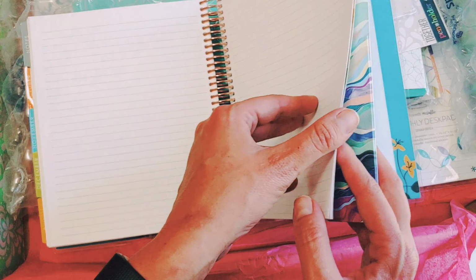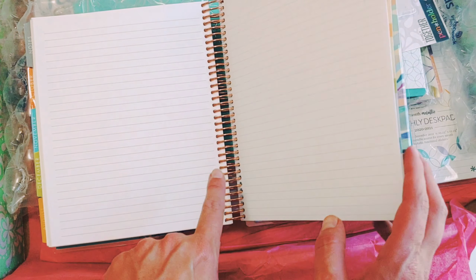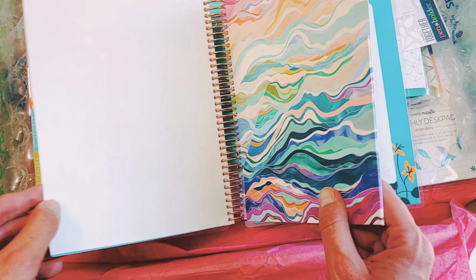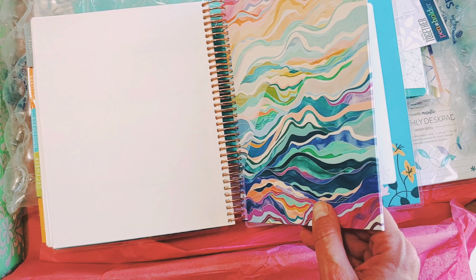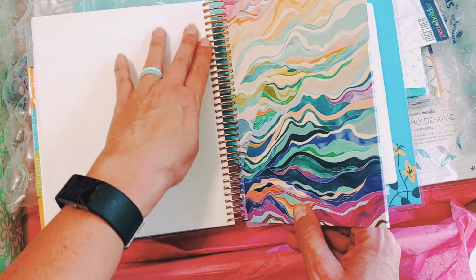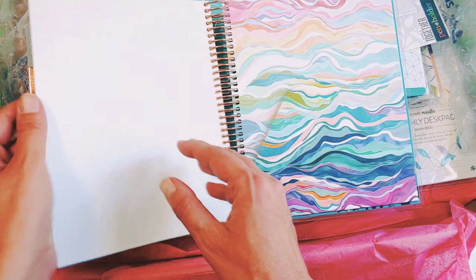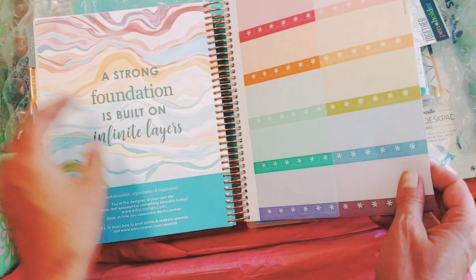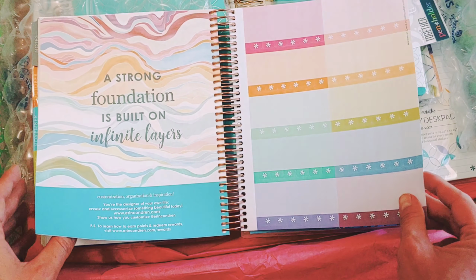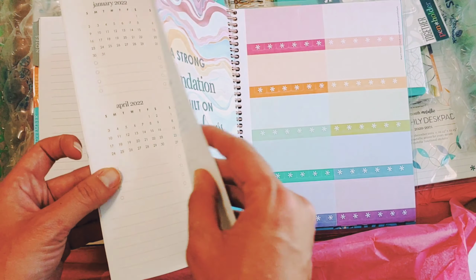You can also get them in binder options with the layers colorful, layers neutral, the champagne colorway. The inside options are all gold hardware, like on the binders. So you've got your pocket. And then you've got your standard stickers, which haven't changed, which I really like. I mean, like I said, for me, I always end up using these as just dates to keep track of when things launch.